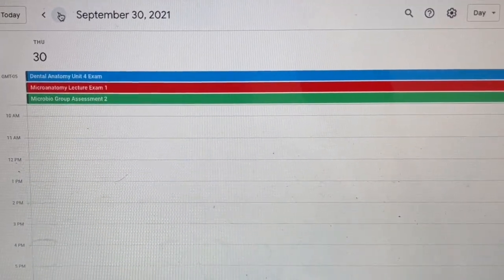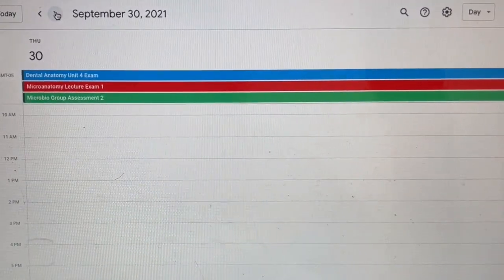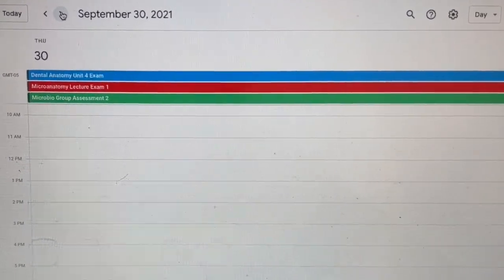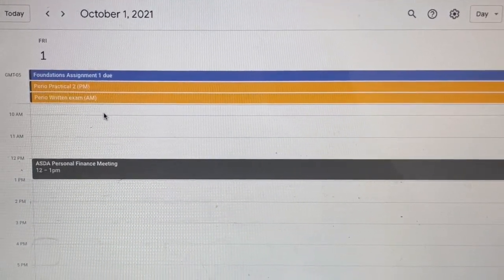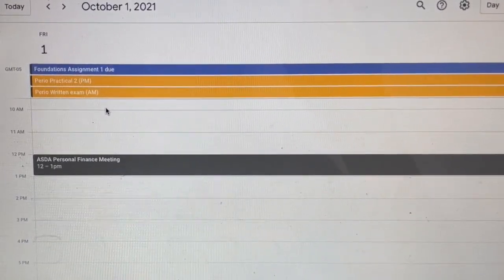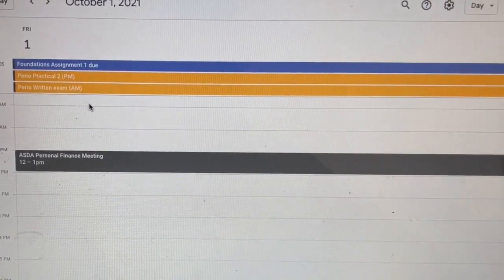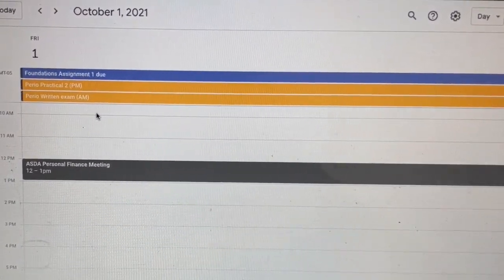We also have a dental anatomy exam and a microbiology group assessment, which is 20-ish questions that we do with a group, but they're a little bit harder and higher level thinking. Lastly, on Friday, we have an assignment due for foundations, which I've already done, and then a perio written exam in the morning and a practical in the afternoon. We were supposed to have a neurocranial exam on Friday as well, but thankfully we got that moved. So that is what we have coming up for the week.